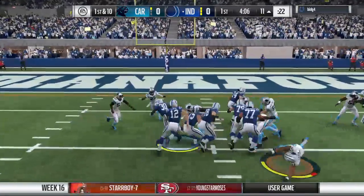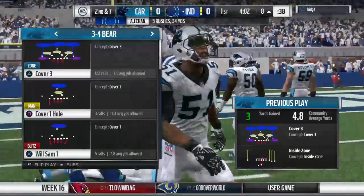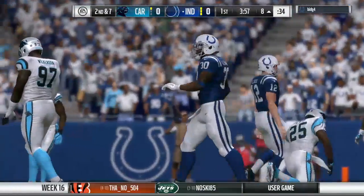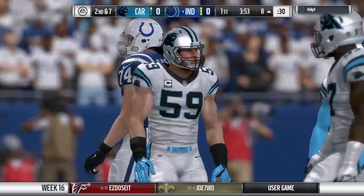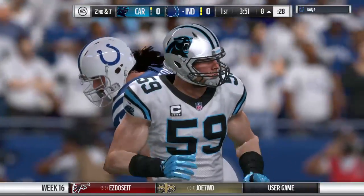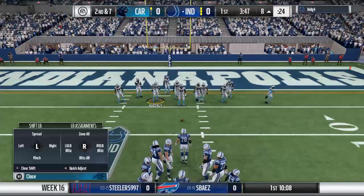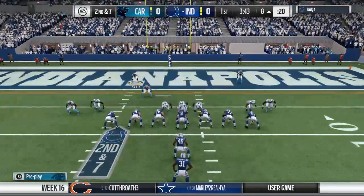They'll run it now out of the gun. And he'll take this one inside the 10, down to the 8. A gain of 3, second down. It's really simple to say that they know their identity, that they are a passing team. But one of the reasons that they're so successful, they know how to mix in the run and make sure that they keep the defense off balance and not able to just simply say, let's go get the quarterback and disrupt things.